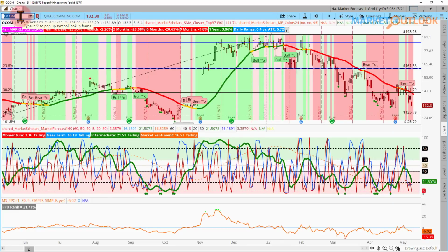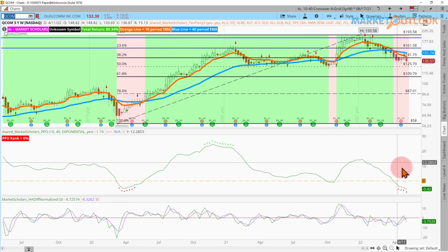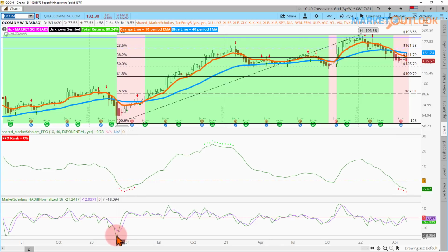Qualcomm has been bearish too, just like everything else. It made a failed bullish run, an intermediate run out of bearish territory, but couldn't stick. And now we almost got a cluster today. We were that close, 21.51 would have been with the market sentiment line. Very strong bearish trend going on right now. On Qualcomm, you can see the PPO is as low as it was during COVID, except the difference is during COVID, we had really big bearish candles.